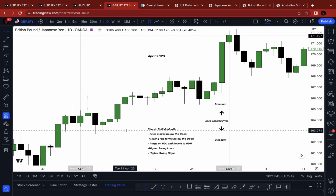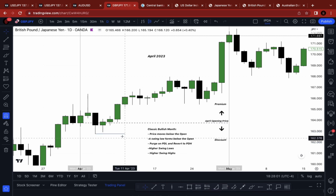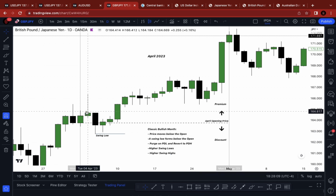We can see it happens here. Also, it needs to form a swing low below the open because it's making a low point. It's making a turning point. And we can see it makes that turning point here. That's the swing low here. See that there? That's the swing low. We're going to take our time. We got as much time as we have tonight, man. Swing low, right there. 1, 2, 3. That's that swing low formation.